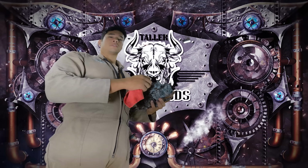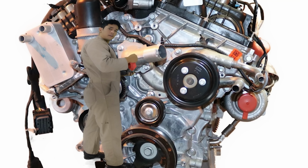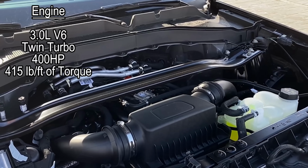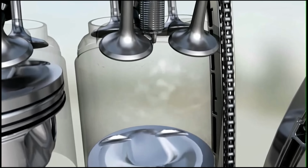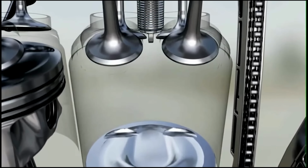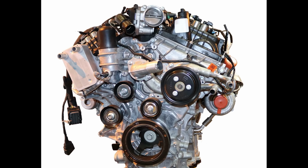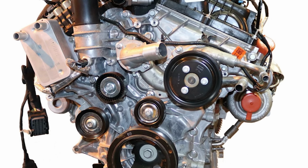And the other option for the 2023 Ford Explorer engine is this one. It's a 3-liter turbocharged V6 engine. The EcoBoost 3.0-liter is a twin-turbocharged V6 engine from Ford, used to power mid-size and full-size vehicles and more. It was first introduced in 2009 and is currently in its third generation. The EcoBoost engine is designed to use less fuel and emit fewer emissions than larger displacement engines.